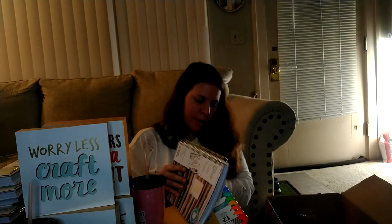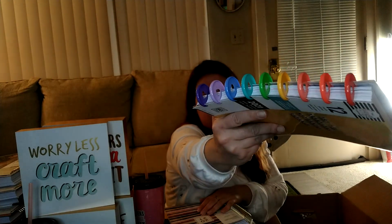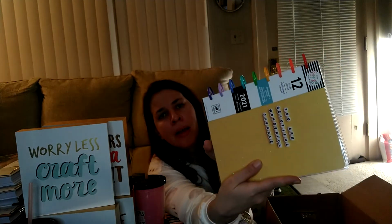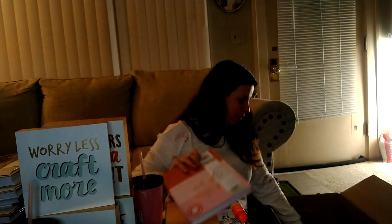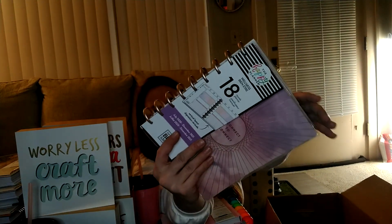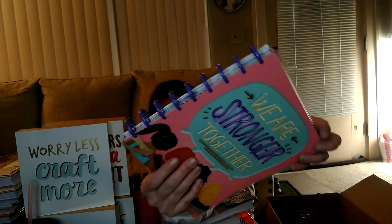2021. Oh, and I didn't even see that. Look at the end of this. It's got hearts in it. And it's got all of the color rings. So some of these had these really fun plastic color rings to bind them. So that's really, really fun. Good things take time. Yes, they do. Disconnect to reconnect. And I guess I didn't notice that, but all of them have hearts. This one has that plastic binder edge as well. We are stronger together. See, it has the hearts right there, and it's got the plastic binder edge.